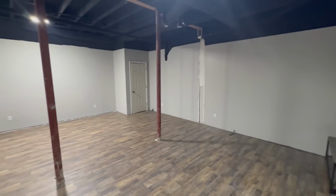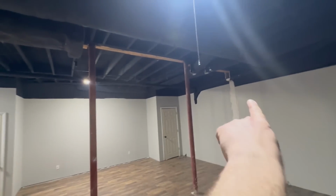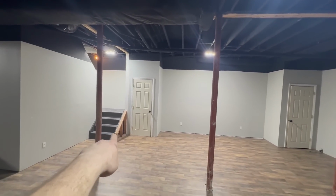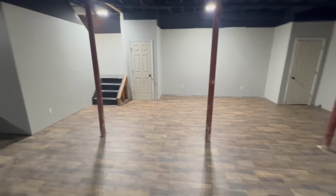Got to fix there where the wall ended. I have to paint up top here just to match. Finish a little bit of sheetrock right there and put some trim in, and then this should be good to go.